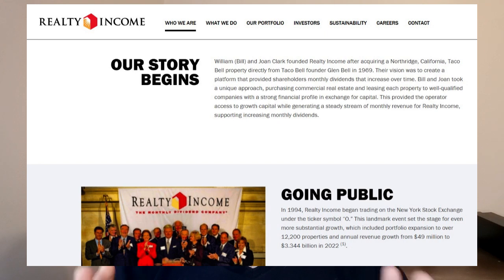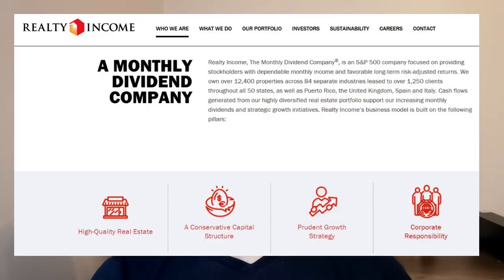This company started in 1969 when it bought a single Taco Bell property in Northridge, and they had a vision to create a platform that gave shareholders monthly dividends that increase over time. 25 years later from that one property, they listed on the New York Stock Exchange and expanded to over 12,200 properties around the world and an annual revenue of $3.34 billion. Plus, it has registered a trademark on the phrase, the monthly dividend company.